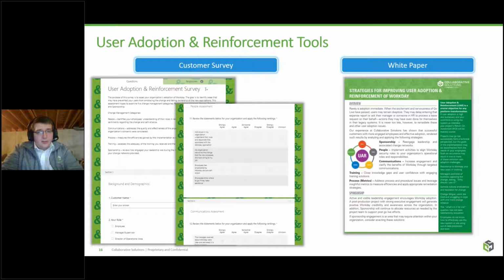Another tool that we like to use is just a survey, right? So we'll craft some questions as to what the pain points are that people are currently seeing and what we can do to help make that a little bit easier for them, and we can drive that. Next slide.